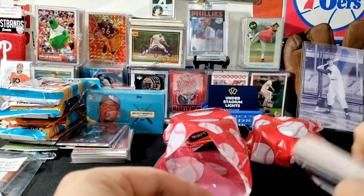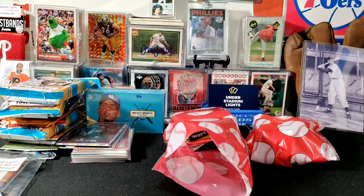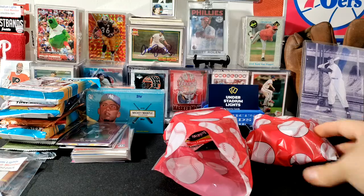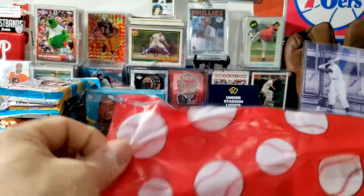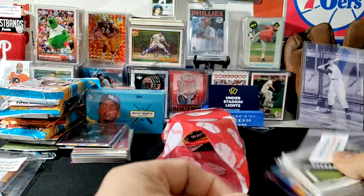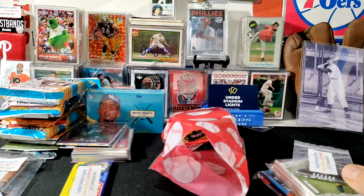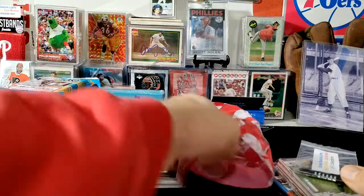Nice, pretty nice cards in there. So that was my first Hall of Fame package. Along with the second package, my second order, put that stuff right there, put that pack right here.